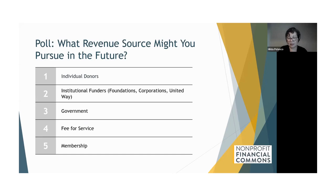And one of the goals of the Financial Commons is to support you all. So as you're responding here, it will give us an idea as to where are the areas where people are breaking into, maybe thinking for if not the first time, really thinking seriously about this funding source. And given everything we've said, how can we at the Commons support you in that with additional tools and resources?